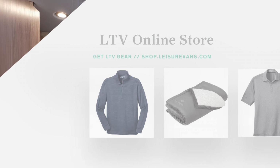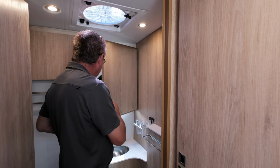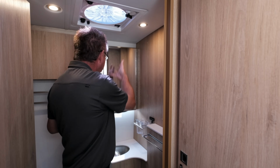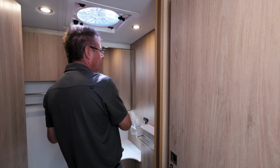And I love the window in the bathroom, some beautiful natural light. But when I'm using the bathroom, I can actually block it off. And I have another dressing mirror here. And as you can see, Jenny Craig definitely not working.